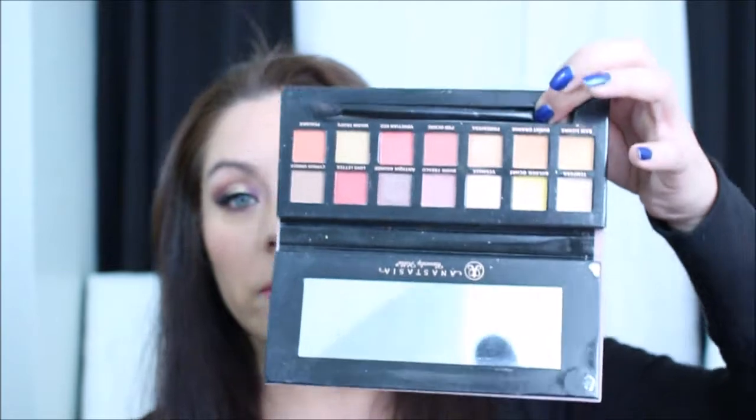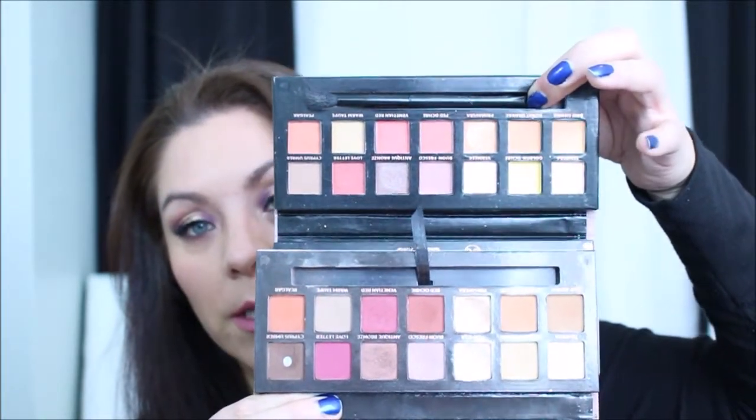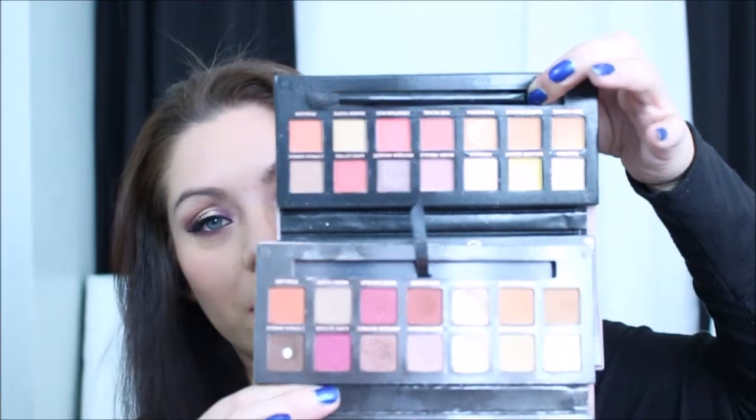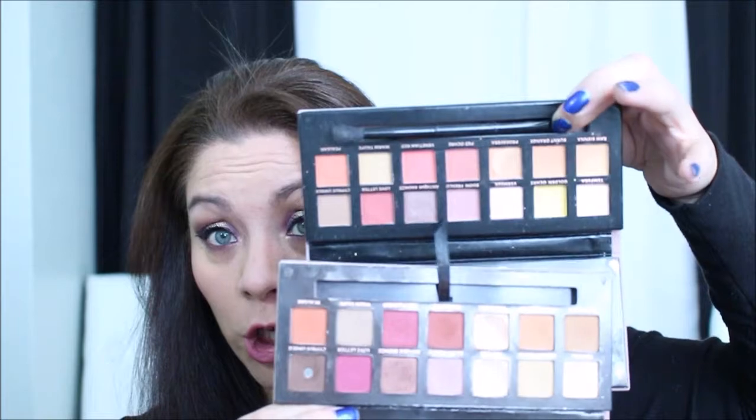Again, her daughter purchased this. So I'm going to go ahead and show you what they look like here on the inside. So here's the fake and here's the real. You can see that there is a big difference, and you can see mine's well used, a big difference in the pan size and the color itself. She said that her daughter was really upset. The lady that sold it to her assured her that it was a real palette. I would assume that she probably sent her pictures of it.